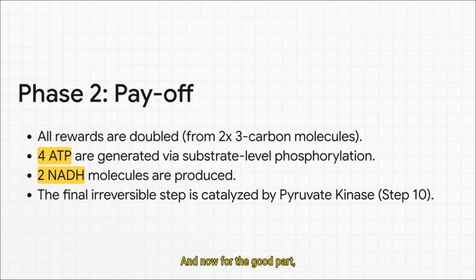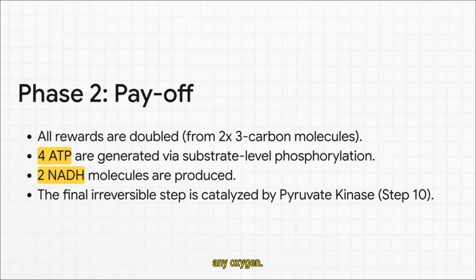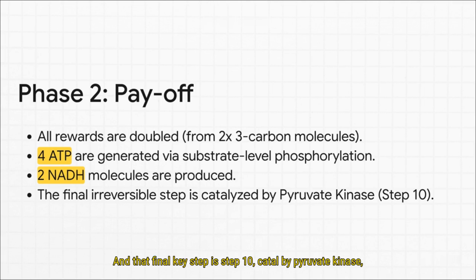And now for the good part, the payoff. Since we now have 2 of those 3-carbon molecules, everything that happens from here on out is doubled. We generate a grand total of 4 ATP and 2 NADH. This ATP is made through something called substrate-level phosphorylation, which is just a fancy way of saying a phosphate group is ripped directly off one molecule and handed to an ADP to make ATP. It's a really fast, direct way to make energy without needing any oxygen. And that final key step is step 10, catalyzed by pyruvate kinase, where the very last bit of ATP is generated.